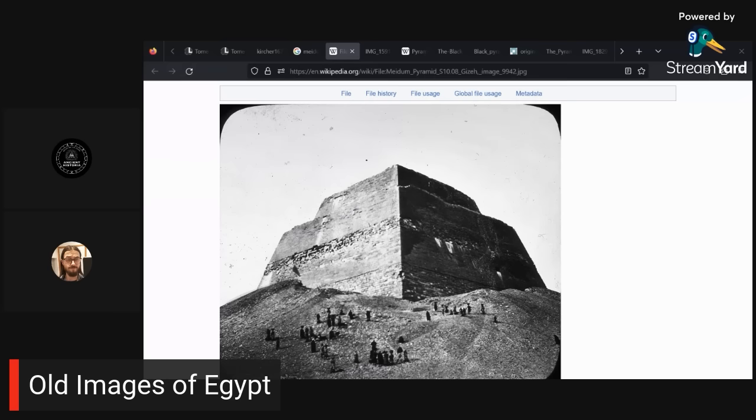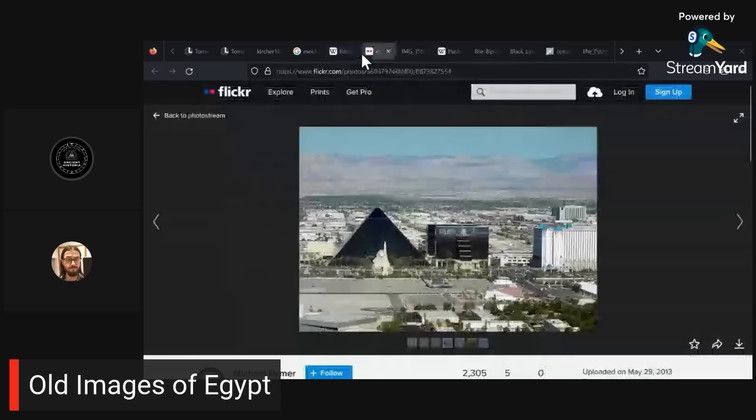Yes. The Luxor Pyramid, Las Vegas. There we go. So this is the Black Pyramid in LA. I mean, you got me there. This is the Black Pyramid in Las Vegas. And in front, you can see they've got a nice tall white obelisk and a sphinx. So this is a casino.